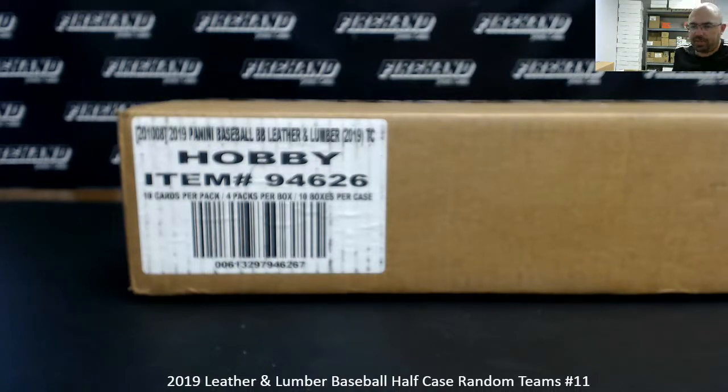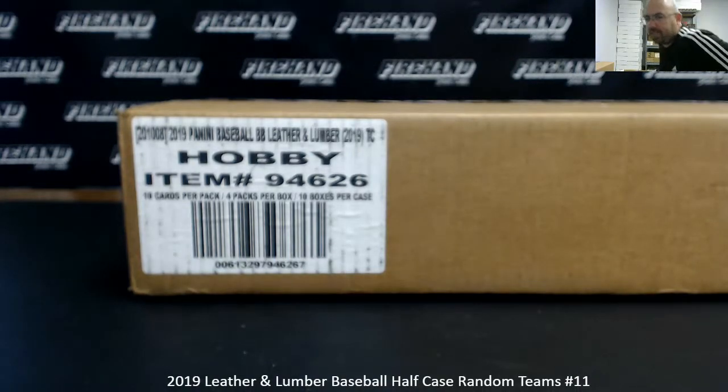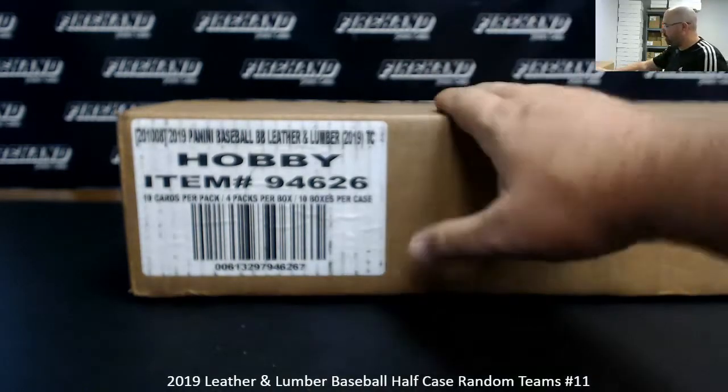All right, guys, we're doing a 2019 Leather and Lumber Baseball Half Case. This is Half Case Random Teams Break number 11. Thank you guys again for watching and joining. We're going to pick the five boxes out of a fresh 10-box case.